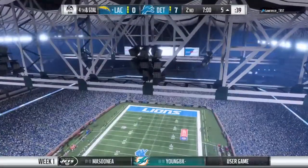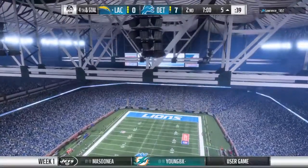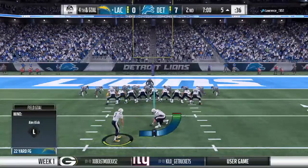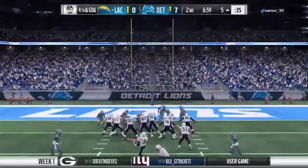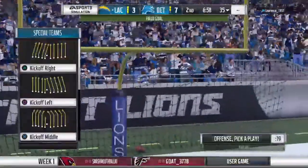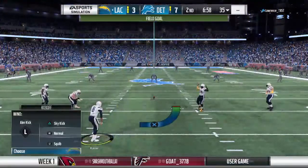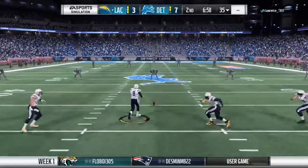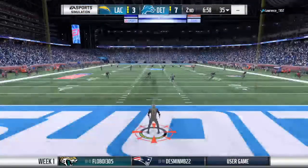It's the Chargers here with a football. They are, however, facing a 4th down situation. And Santos able to put this one up and through. It's good. And they are on the board, but still trailing. It's 7-3. So they get the field goal, but partner, that was a 14-play drive to get the 3.